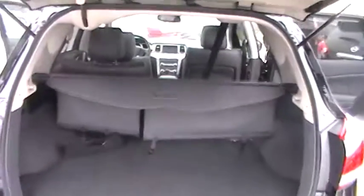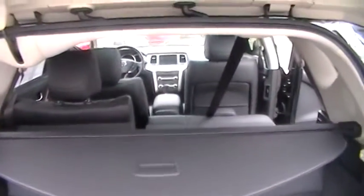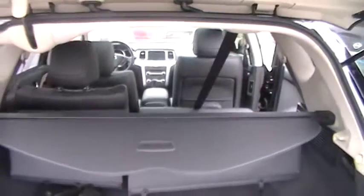As you can see, you have a rear cargo cover. Your back seat folds down to a 60-40 split seat. And with the press of this button, it lowers your latch, and here's your backup camera. And here's your button for your heated back seats.